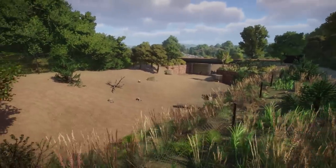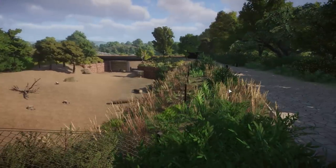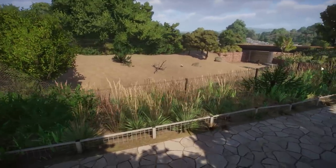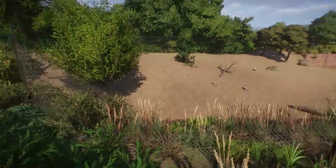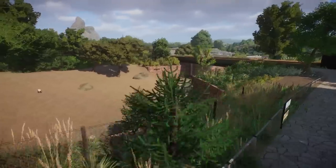Oh my god, look at this. I love the separation here. You have this fence, but it's almost a little bit hidden away because of all the foliage and stuff. It all looks super natural. Really like that. This looks really good. I really love the foliage work here.